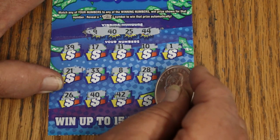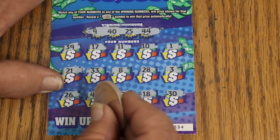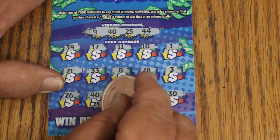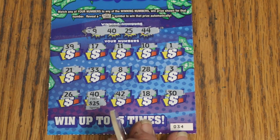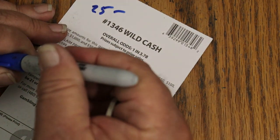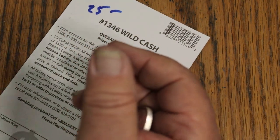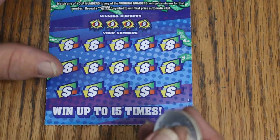42, 18, and 30. What do we got for me, 40? Ooh, 25. That's the sort of hit we need. In lowboy world, that's not bad. And that puts 25, what are the odds? 60 to 1 on that. That takes us to 45 back, and we still have a few to go. Dare I say, a possible profit session in the making.